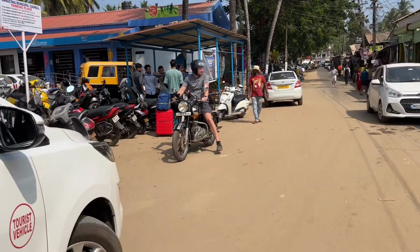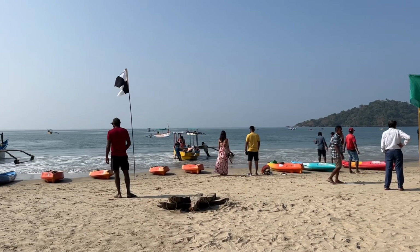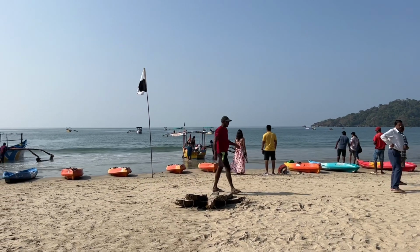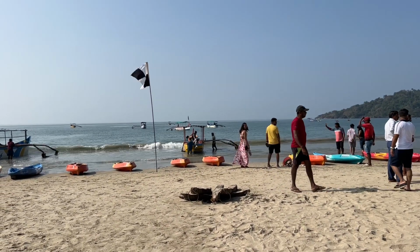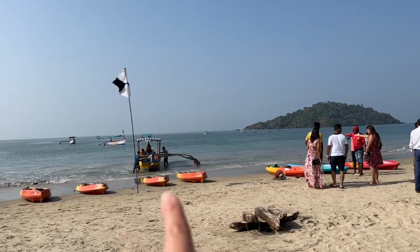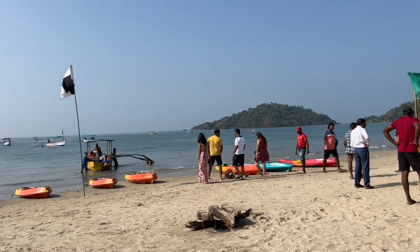Here's Julius. Wow. So we are just out on the beach now, and we got offered a boat tour with this boat there. So it's 2,500 rupees for both of us. And apparently the tour goes all the way around this island and then stops at a couple beaches.